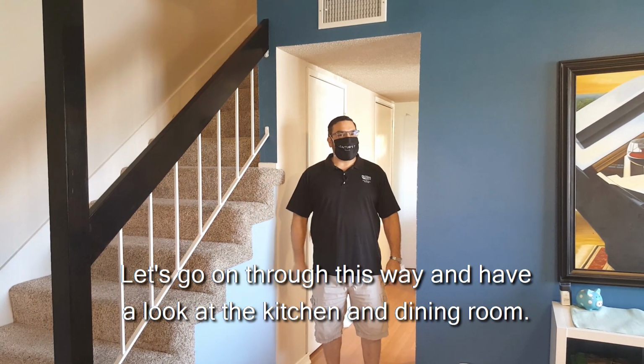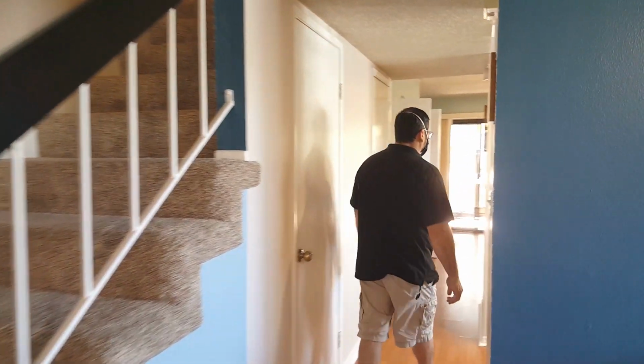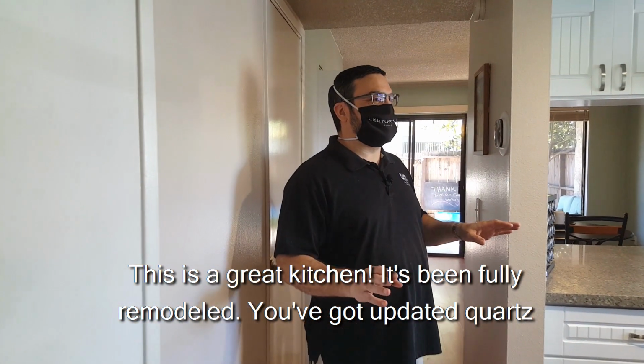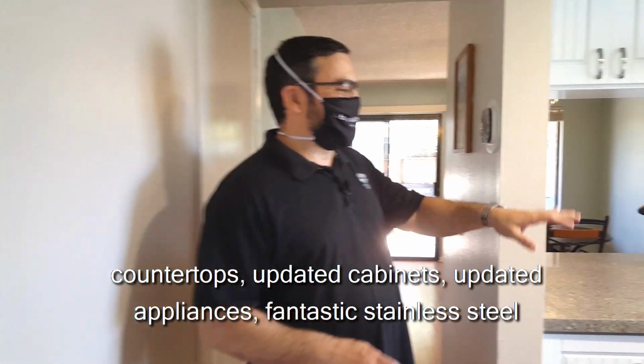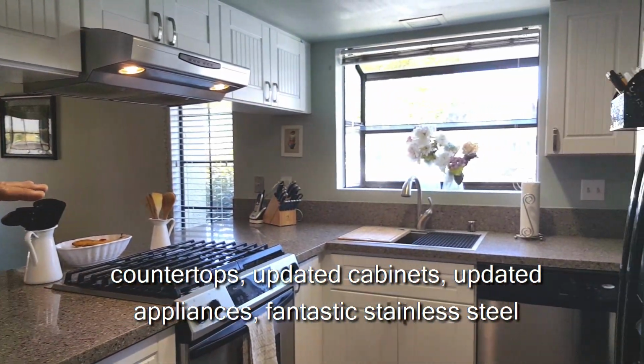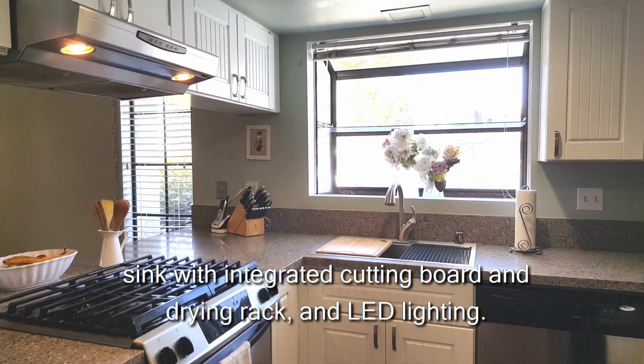Let's go on through this way and have a look at the kitchen and dining room. This is a great kitchen. It's been fully remodeled. You've got updated quartz countertops, updated cabinets, updated appliances, fantastic stainless steel sink with integrated cutting board and drying rack, and LED lighting.